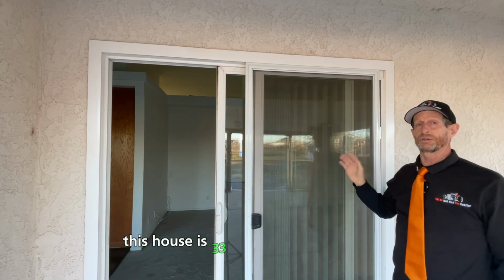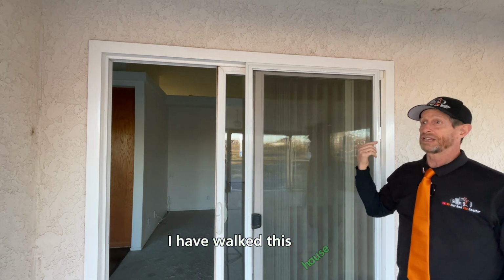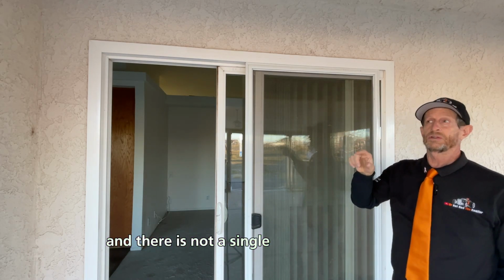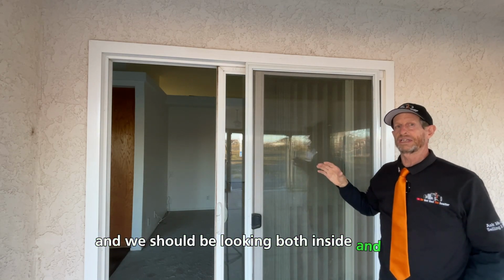This house is 33 years old, built in 1990. This house has none. I have walked this house numerous times and there is not a single crack in the stucco around a window, inside or out. And we should be looking both inside and out.